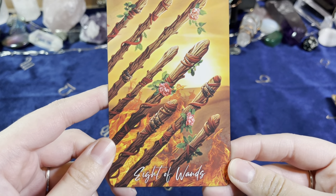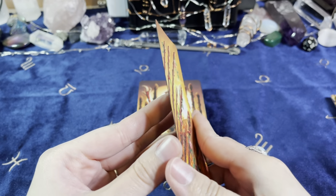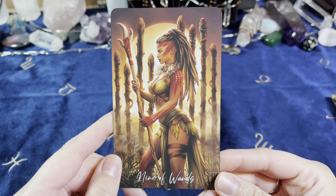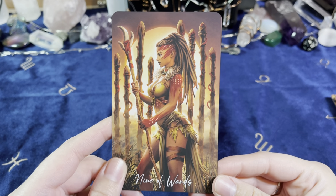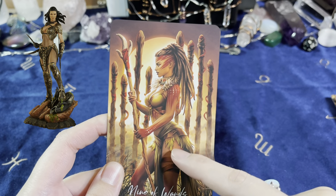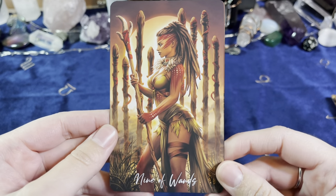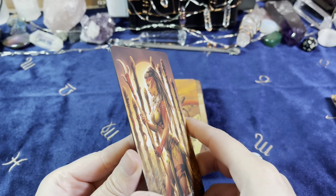Whoa. Look at this fiery Eight of Wands. So vibrant. Is this two cards? No? I keep thinking there's two cards in there. Okay, we're good, because it's the Nine of Wands here. So this made me think of the Predator, not the movie, the comics. Within their predator world, each predator has a female warrior with them, and this is pretty much what they look like, which is very beautiful. Again, I'm loving this tribal body art. Oh, and look at their wand, that's cool.